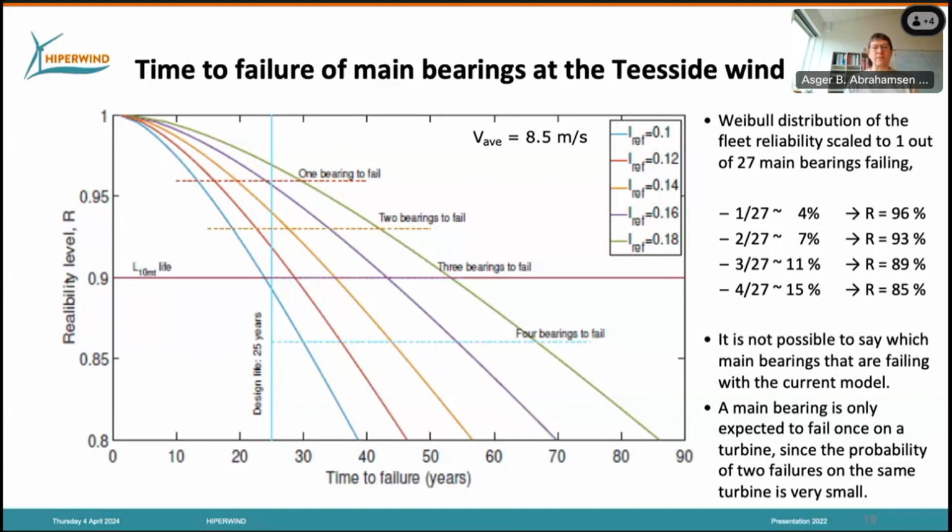One way of interpreting that is exactly this flushing procedure, where you can say that if you flush out all the grease, is that actually better than what the ISO 281 is prescribing? So they are actually doing better than what we are predicting here.